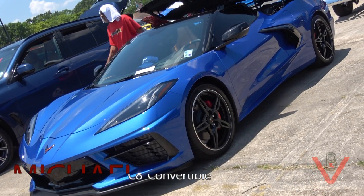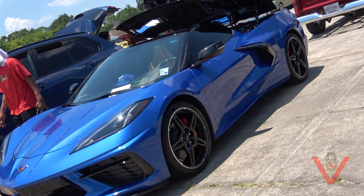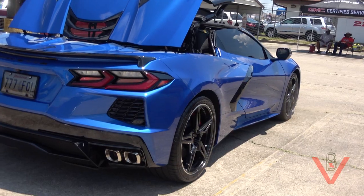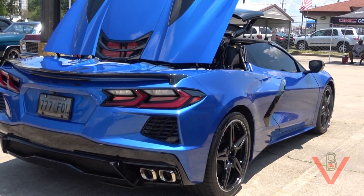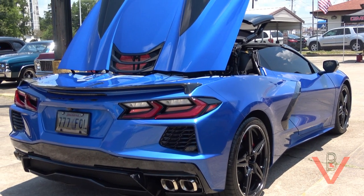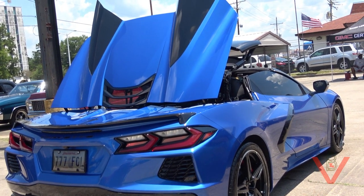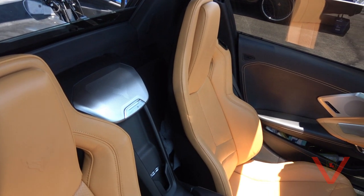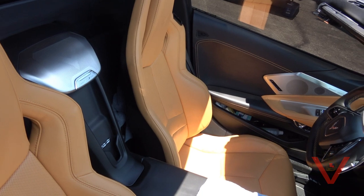I like this car here because of the blue and the peanut butter seats. I wish I'd wanted a white one, but I like it like it is. I'm not in the Corvette Club, but I travel with the Corvettes. Whatever they got to show at, I'm going to show up just to support them. And I just like having car shows. This is my third one.